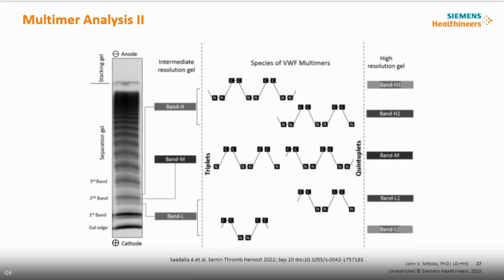And this is just an indication here where we have an intermediate resolution gel. You can have 3 distinct structures, which indicates where ADAMTS13 has caused the proteolysis. And then if you have a higher resolution gel, you actually see this quintuplet structure, allowing you to see, again, a better distribution or a breaking up of these bands. A lot of information can be distilled from these multimer results.